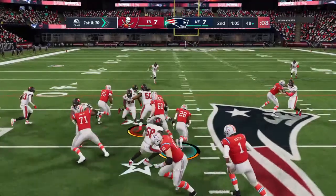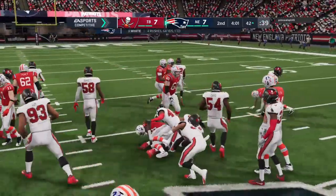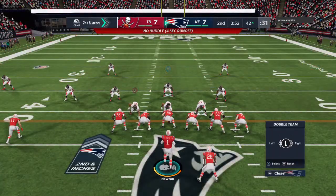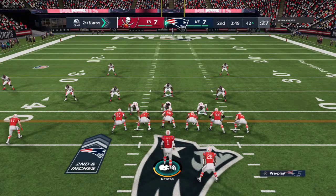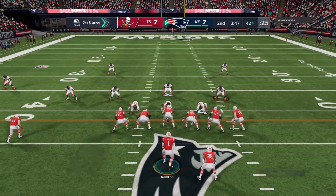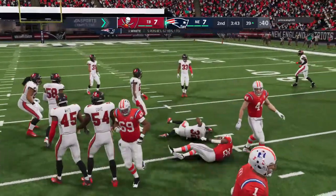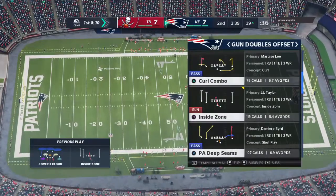They defer to White out of the shotgun. That one good for 10 yards. And that'll make it 2nd and a foot or so. 10 yards on the pickup. It's 2nd and inches. Here's White. And he'll get it inside the 40 to the 39. They'll get 3 as the drive continues.